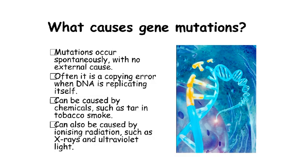But what causes these gene mutations? There are many things that can cause gene mutations. They can occur completely spontaneously with no external cause, often as a copying error when DNA is replicating itself. They can be caused by chemicals such as tar in tobacco smoke, or by exposure to ionising radiation such as X-rays and ultraviolet light.